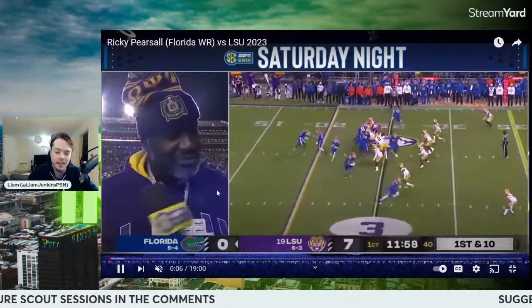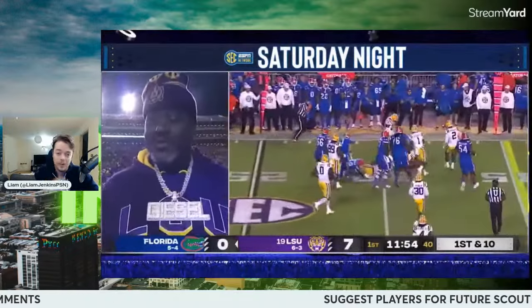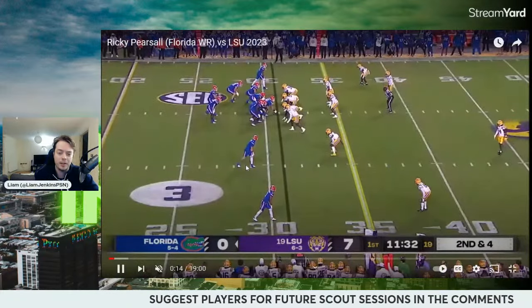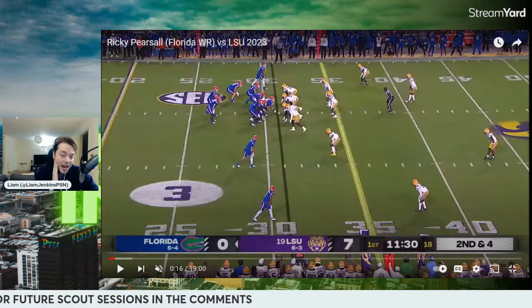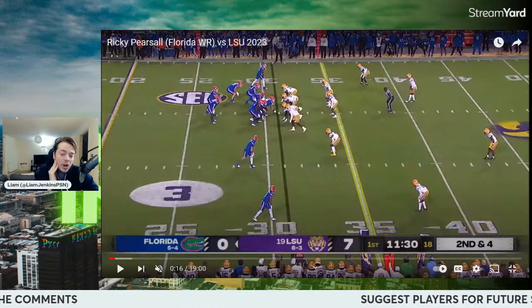Let's get rolling with Ricky Purcell. Now, I don't know if it's going to give you his number or do the little tag thing. It does. Okay, lovely. So slot receiver, by the looks of it, which is already a big hit for the Eagles. First impression, he looks a little bit bigger than I typically expect. If I was to guess, 6'6", about 180.